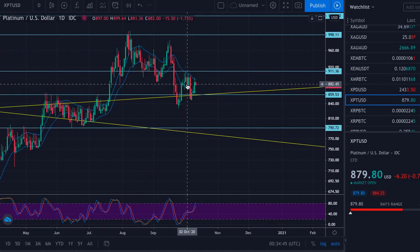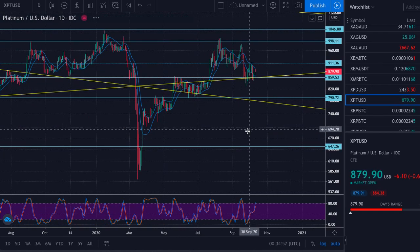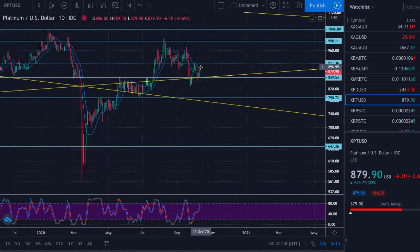October the 2nd, look, similar thing. We had a rise, it was a fake out, similar thing all the way down to roughly $850, and since breaking back up, nothing much left to say. This is pretty neutral for me at the moment.